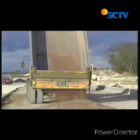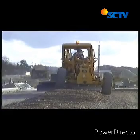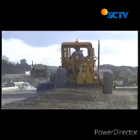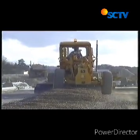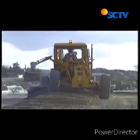As the layers build up, more and more accuracy is needed in levelling. The vehicle to do this is the grader. Setting the blades at an angle, this machine slowly shifts the materials around. Repeated runs level the whole strip.